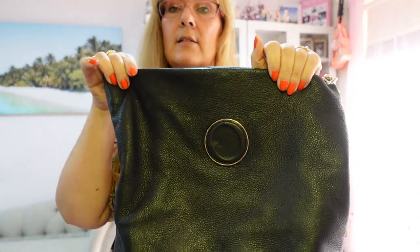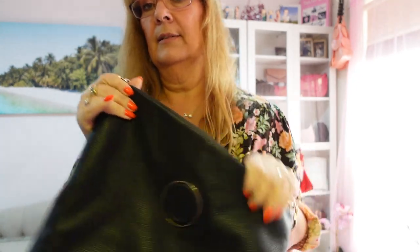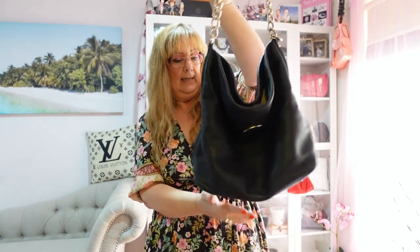This wasn't cheap, but it's probably more in line with Coach, but I think this leather is as good as Louis Vuitton or Chanel, if not better. I know that's a big call, but it just is so well made. This is a very old bag that I've had, and it's amazing quality. This leather is super soft. It's beautiful. Yeah, don't know what else to say on that.